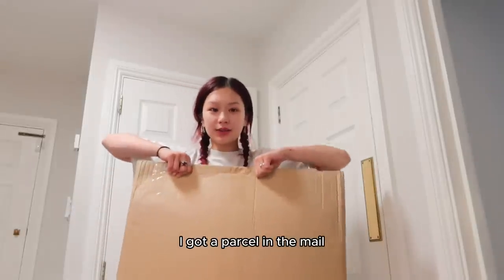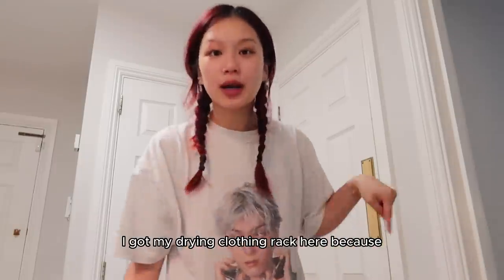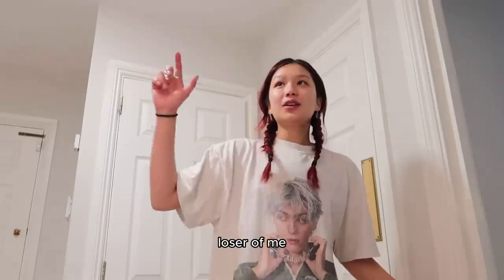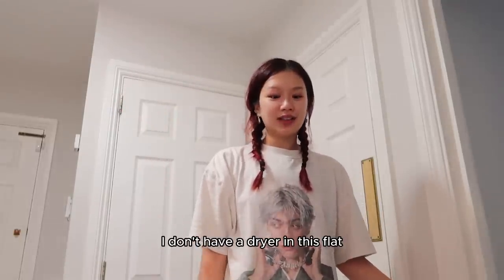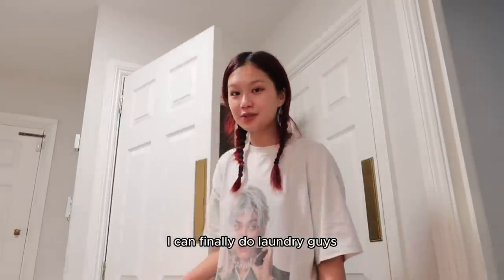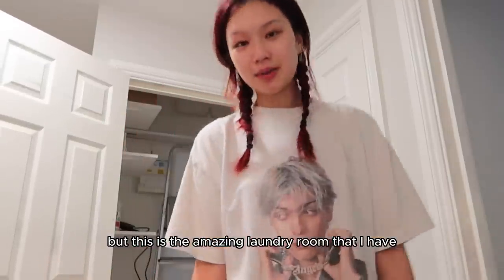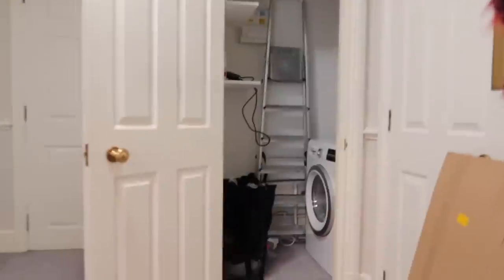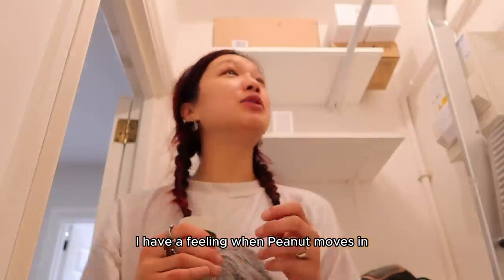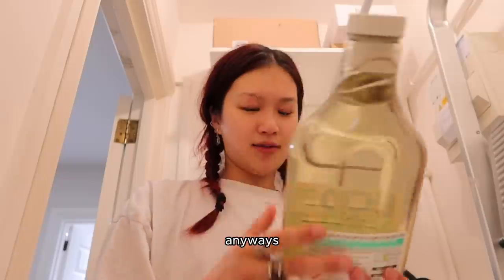I got a parcel in the mail. This is my Amazon purchase. I got my drying clothing rack here because, loser of me, I don't have a dryer in this flat. I thought I had a dryer when I viewed this flat. I can finally do laundry, guys, and I can finally wash my sheets, but this is the amazing laundry room that I have. I have a feeling when Peanut moves in, she's gonna hide in this closet a lot. Anyways.